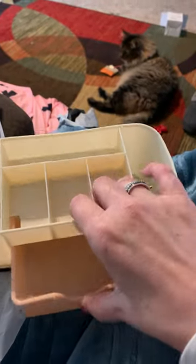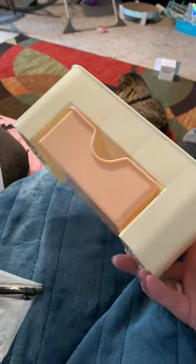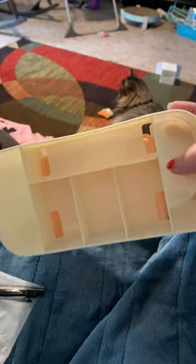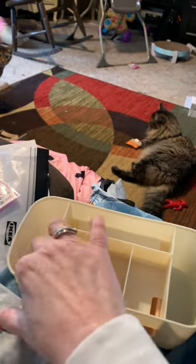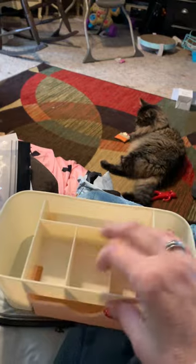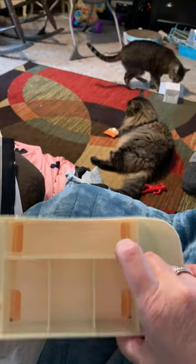So this has a little drawer that pulls out. I guess these are organization spots on the top. It seems like there's another piece. So I'm going to put this aside and see if there's another piece. I mean, you could put bigger things over here and over here, some smaller things here and here and here. I just feel like there's another piece. So back in the bag we go.